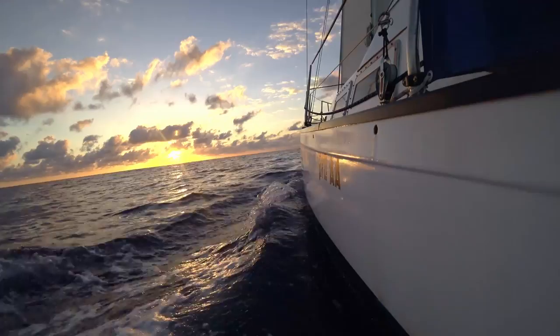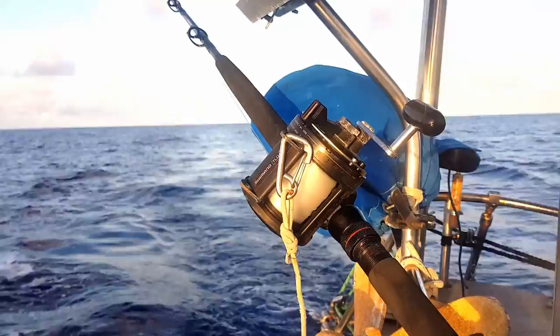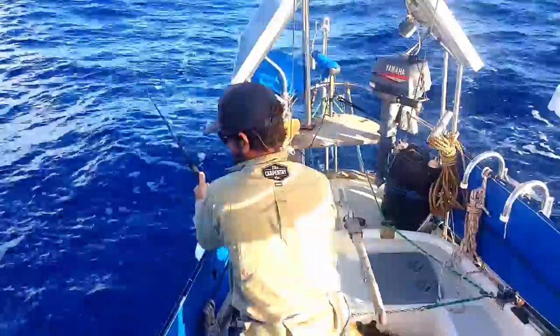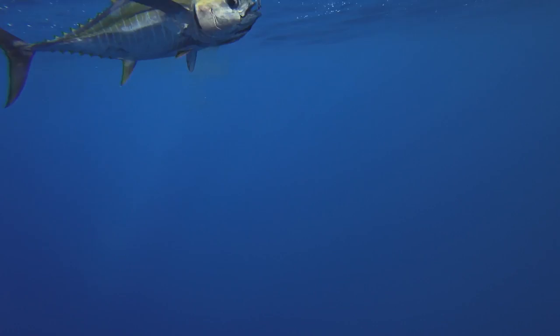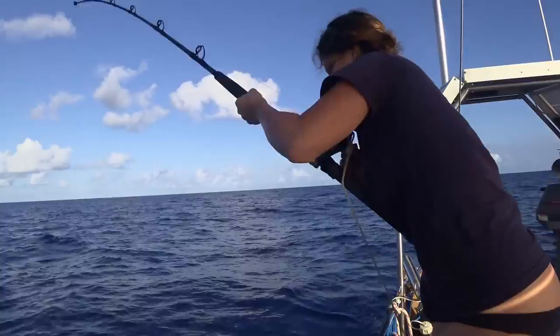We had sailed through the night, and sunrise found us near a seamount coming up out of over 1,000 metres of water to within 40 metres of the surface. We figured a detour to catch some lunch might be in order. I took over the rod so Troy could concentrate on gaffing the fish.